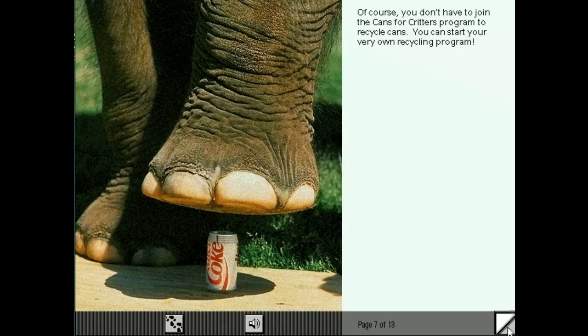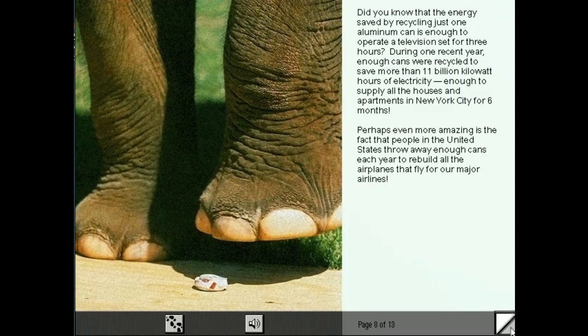Of course, you don't have to join the Cans for Critters program to recycle cans. You can start your very own recycling program. Did you know that the energy saved by recycling just one aluminum can is enough to operate a television set for 3 hours? During one recent year, enough cans were recycled to save more than 11 billion kilowatt hours of electricity, enough to supply all the houses and apartments in New York City for 6 months.